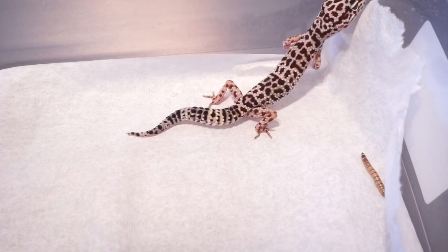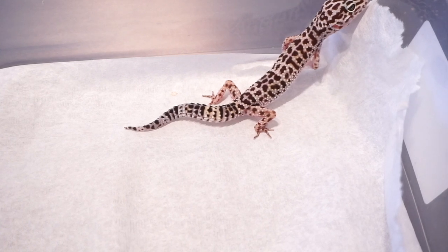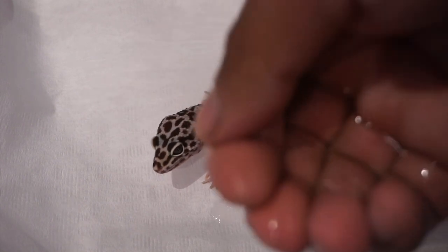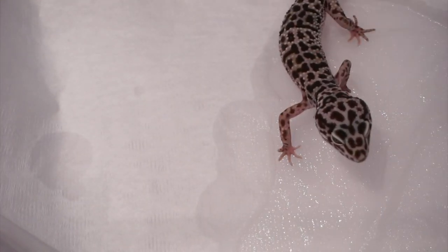But what I'm going to be doing now is giving it some water, because I don't know if it even drank water. When was the last time it drank water? So let's go give this leopard gecko some water. Hey, buddy. So I'm just going to drop some water inside of this container and wet the paper towel. This was the container that I got her in. So hopefully we could get her drinking some water. Sorry, girl.